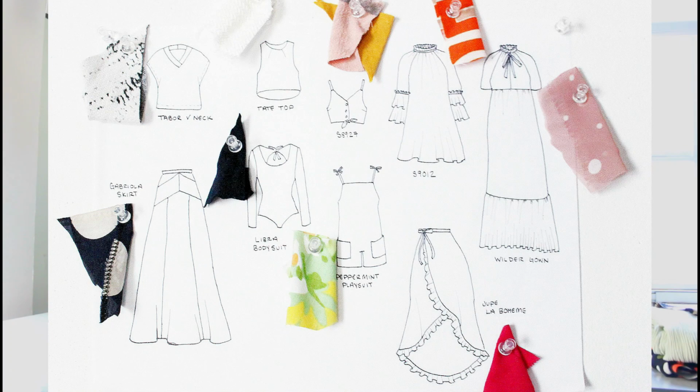Lastly, I made the Tape Top, which is a free pattern by the Workroom Social. And I will not be blogging about that. I have blogged about it before, so I will link that below.